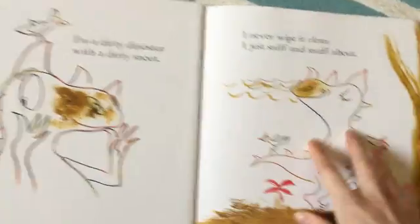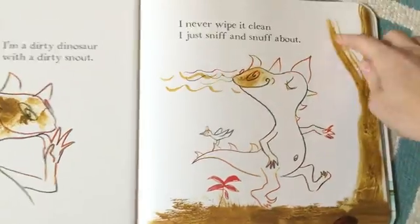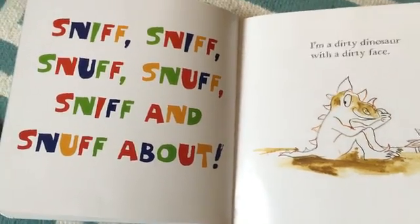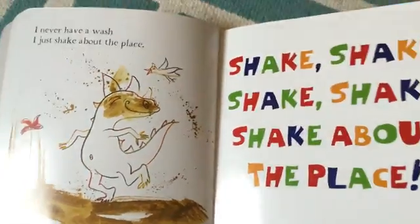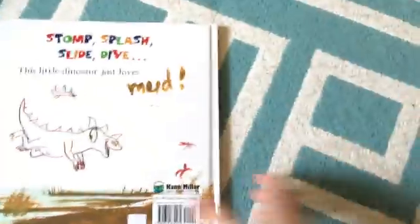And then this is I'm a Dirty Dinosaur. We have a hungry version too. All the illustrations are created with mud. Look at this, it's awesome. And there's a repetition: sniff, sniff, snuff, snuff, sniff and snuff about. Weston has actually memorized these parts, which is a fun part, and that's the first stage in reading: memorization. So fun, fun, fun. And the hungry one uses chocolate, cocoa, and sprinkles to illustrate.